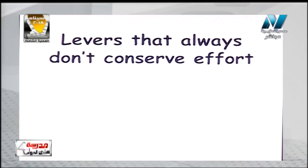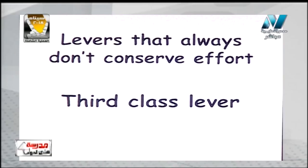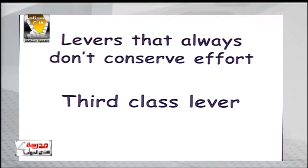Another question that says: levers that always don't conserve effort. Here it is as if it is telling me the worst type of lever, the worst in conserving effort, but they are used for other reasons. For example, avoid danger, move force from place to place, or increase distance such as the hockey path. So they will be the third class lever. Levers that always don't conserve effort, they will be the third class lever. The third type of lever is the one that never conserves effort.